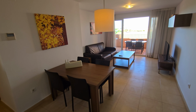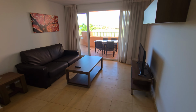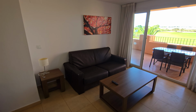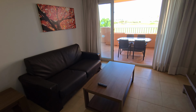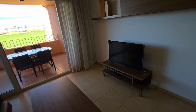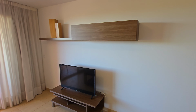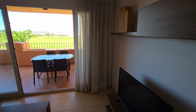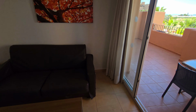Got dining table and chairs to the left of us. Then as we go in, you've got again the sofa bed with the side table. You've got your coffee table. Opposite that, you've got your TV cabinet, some shelving units at the top as well. Some nice big double doors out to the terrace. Again, as always, we'll look at the terrace last.